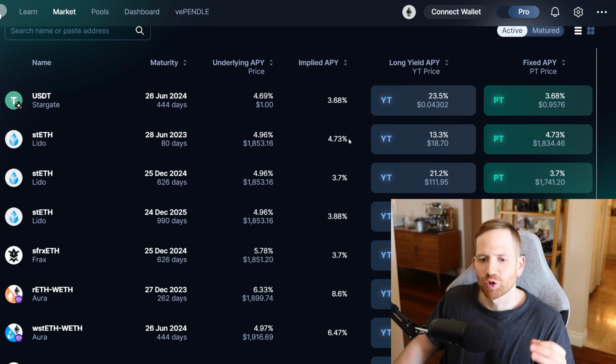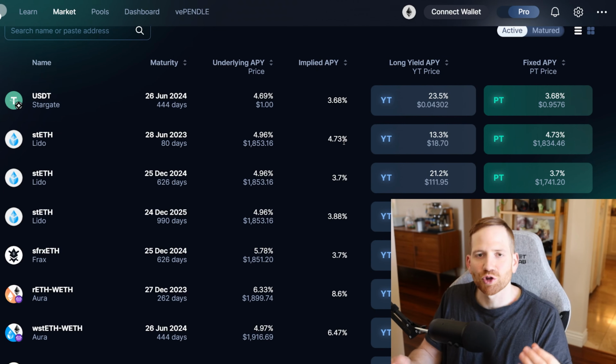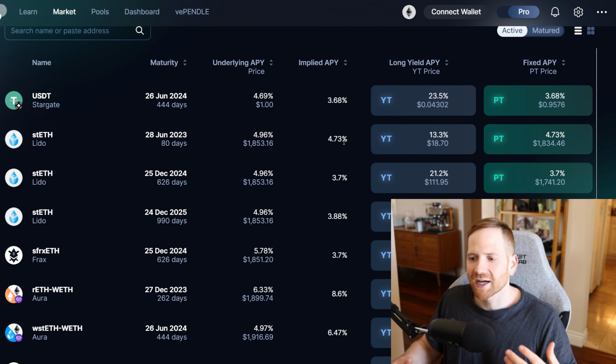If we come back and take a look at this STETH, the implied APY is actually trading below the underlying. So in this scenario, you're more likely to have a chance to profit, but you really have to take a look at everything individually. But this is the kind of thing that you would want to look out for, kind of rules of thumb.